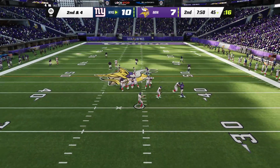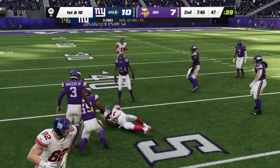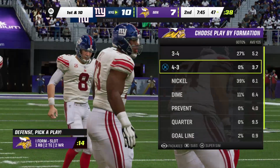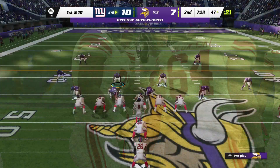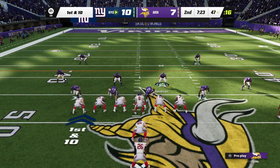From the 45 on second down. Jones, catch made by Slayton. And they'll get this down to around the 47-yard line. From Viking territory now, they'll come up 1st and 10 at the 47.